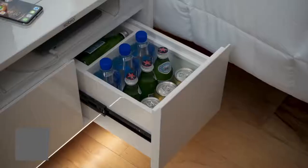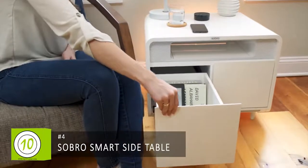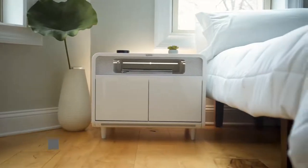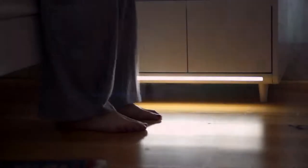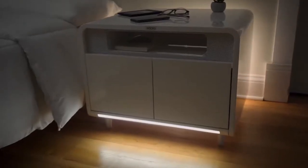Need a cold drink in the middle of the night? No worries, the built-in cooler drawer has you covered, and there's also a locking storage drawer too. In the bedroom, the Sobro Side Table is a next generation nightstand that pairs with our app to improve your sleep. Our app helps you sleep better with a white noise generator and wake up easier with LED lights that simulate sunrise. A motion activated light bar on the front of the table goes on when you get up, so there's no need for a nightlight.